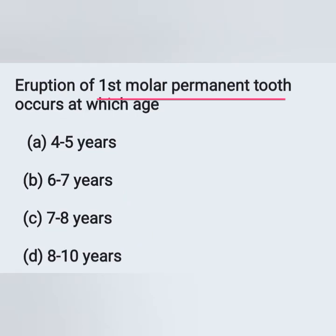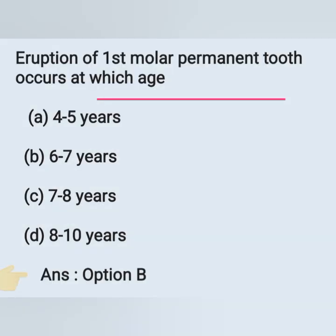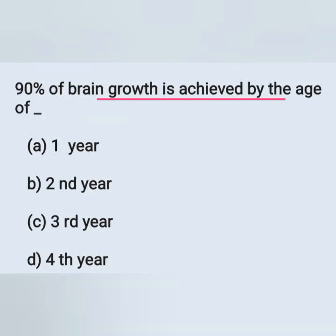Eruption of the first molar permanent tooth occurs at which age? Options: option A, 4 to 5 years, option B, 6 to 7 years, option C, 7 to 8 years, option D, 8 to 10 years. There are eruptions of permanent teeth and temporary teeth. Here the question is about permanent teeth. Eruption of permanent teeth occurs at the age of 6 to 7 years. Option B is the correct answer. But the eruption of temporary teeth occurs by the age of 5 to 8 months. Move on to the next question.